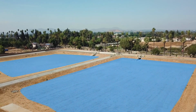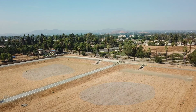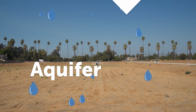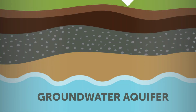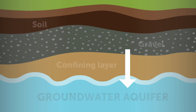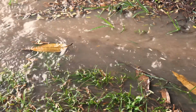The water collected in the basins seeps back into the ground, is absorbed by the soil, and makes its way into a groundwater aquifer, replenishing and recharging this local water supply. Yep, it's hard to believe, but there's an aquifer about 200 feet underground located between the rock and layers of soil beneath your feet. The recharge process happens in nature, after a good rain or with water runoff.